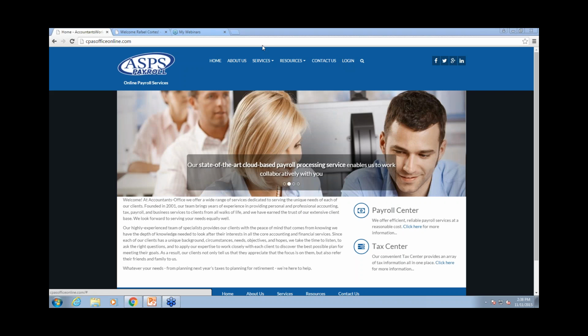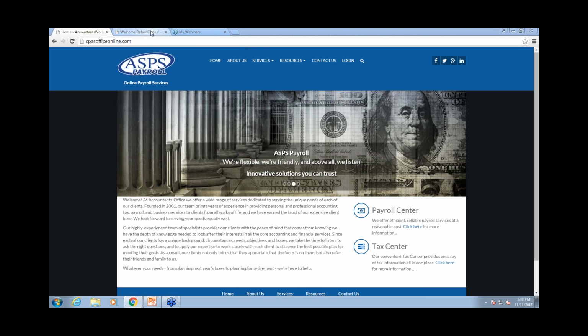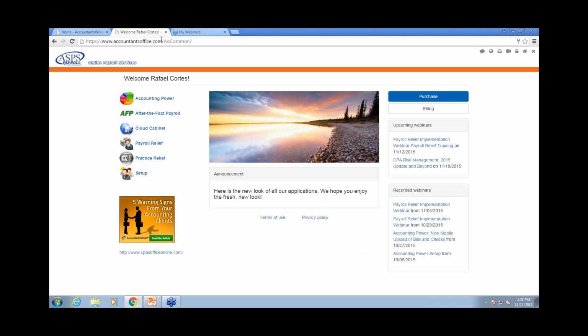Now we're going to go ahead and log in with our unique user ID and password. That brings us into the back end of the system. So this is going to be where you can access any of the modules that you happen to have with us. You'll notice on the left, what's unique about AccountantsWorld is that all of our solutions are set up on one unified database, meaning one username and password for everything. All of our modules are on that one unified database and they all integrate seamlessly.